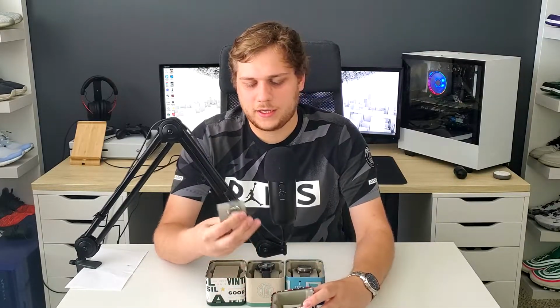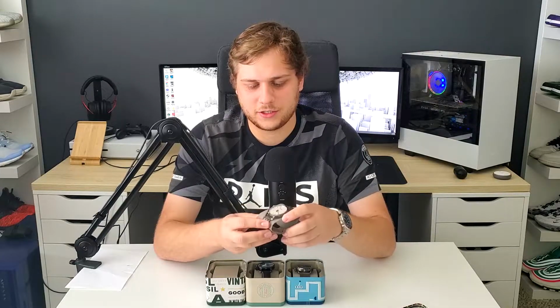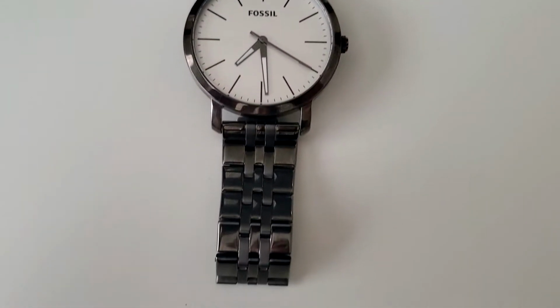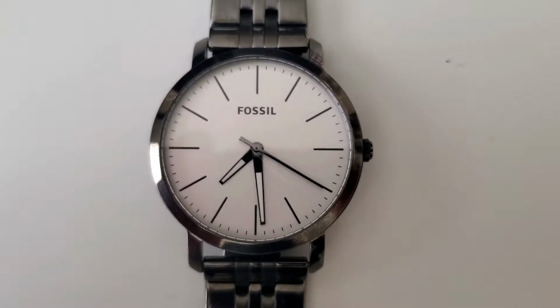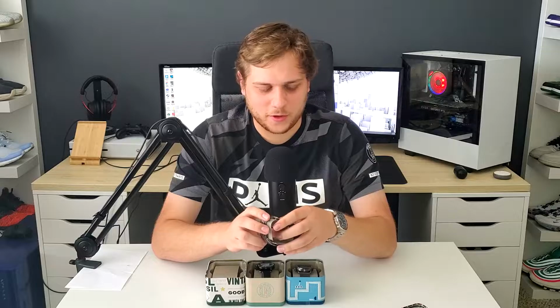But this first one is just, all these boxes also come from Fossil. It's just this metal watch, pretty simple face, just dials, nothing special. It's actually dead right now. I've had it for a while. I need to get a new battery for it. Haven't worn it in a while, just because the band on it is a little loose, so it would catch the arm hair, and I never really liked that, so I didn't wear it too much.